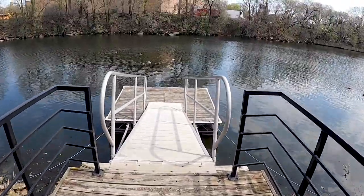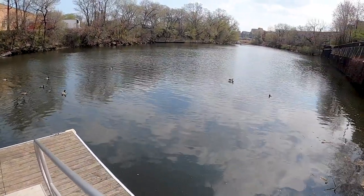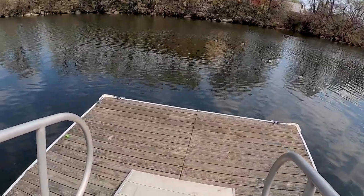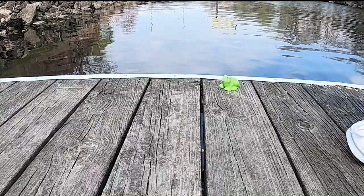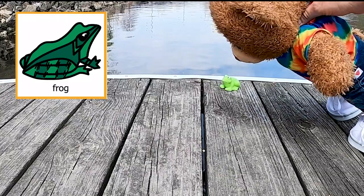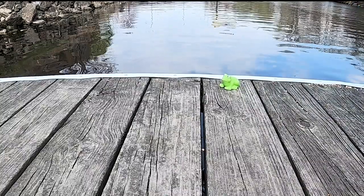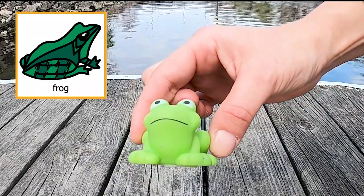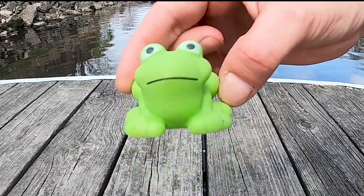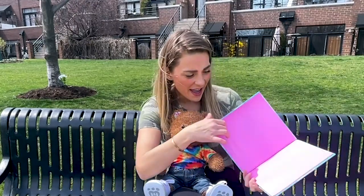Oh, hey, look, some duckies. There's some duckies, you see them? Duckies in the water. And hey, hold on, I see something green. That's right, Ted. Hey, look, the frog. The frog is by the water. Ribbit, ribbit, ribbit. The froggy! All right, Ted, let's see what's next.